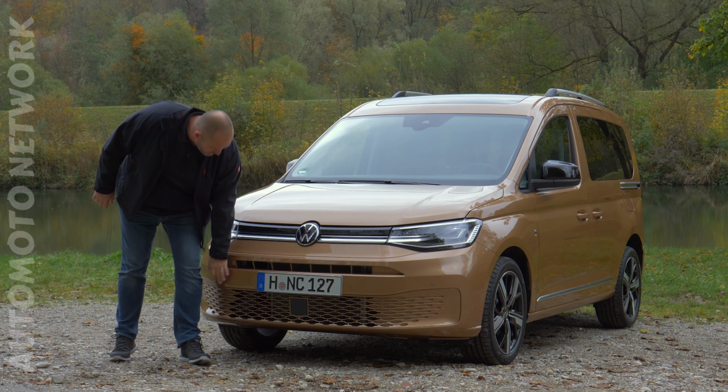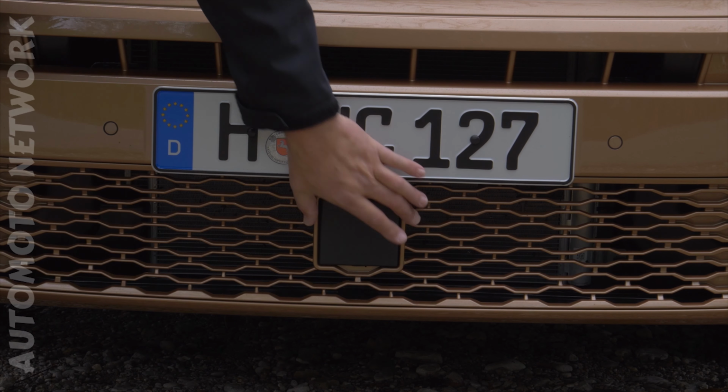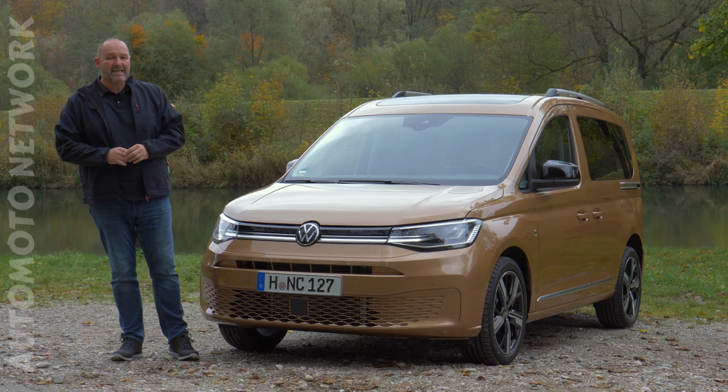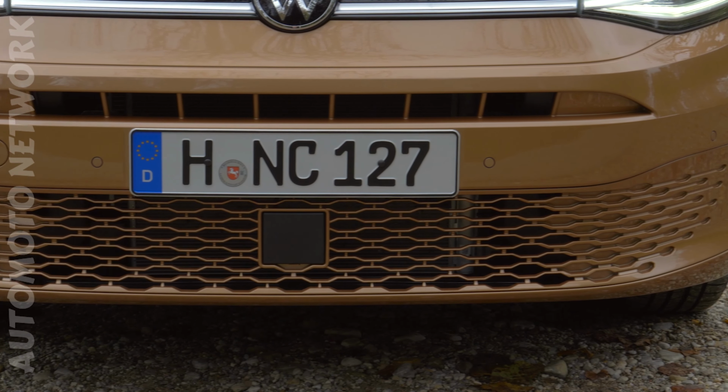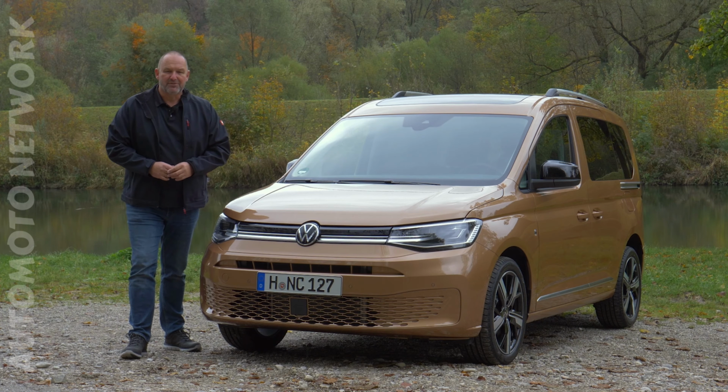What I also really like is the new front bumper. One thing is this new sensor unit, which you need for the new driver assistance and safety systems, but the rest of the design of the front bumper makes me look at the car and think, this could be an electric car as well.